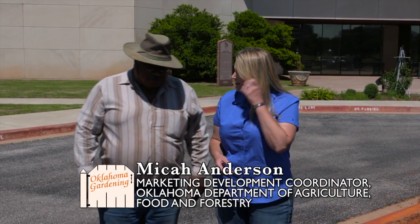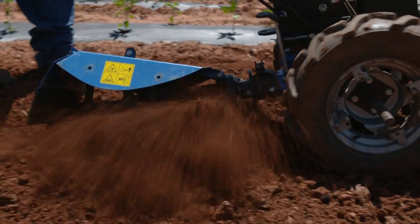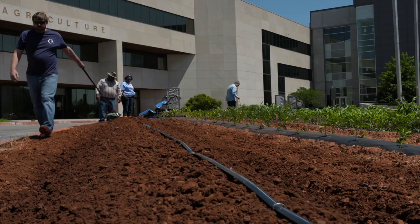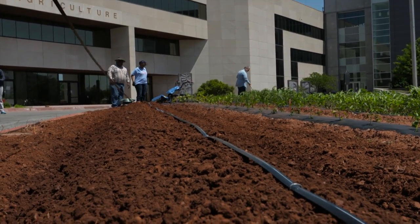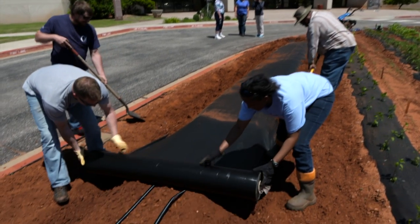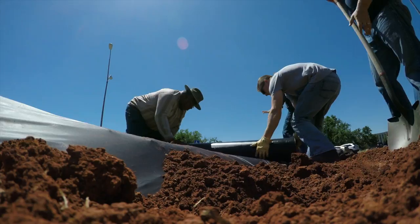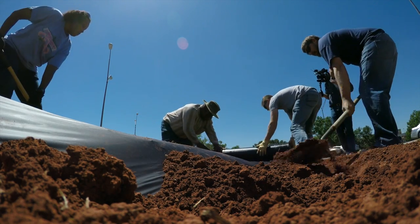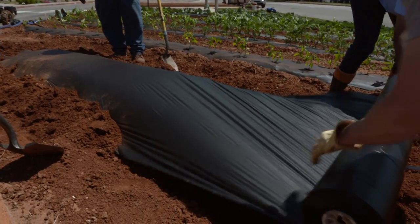Well, we made a raised bed with our little tractor, and then we laid down irrigation tape and just drip irrigation. We put two lines in because we made a fairly wide bed, and then we overlaid the bed with plastic. And there's different widths of these plastics. This one we used a 5 foot because we needed a wider bed, and we rolled it out and shoveled the dirt out by hand.